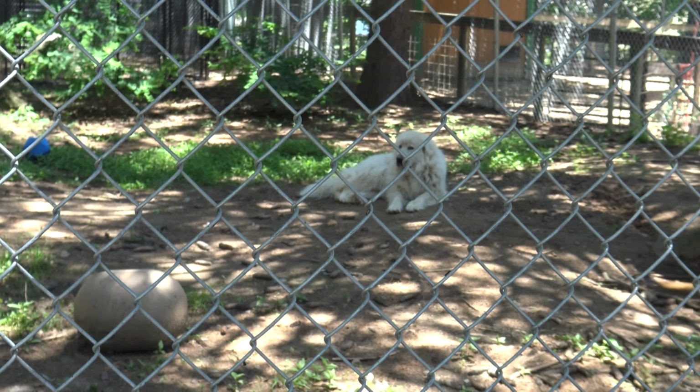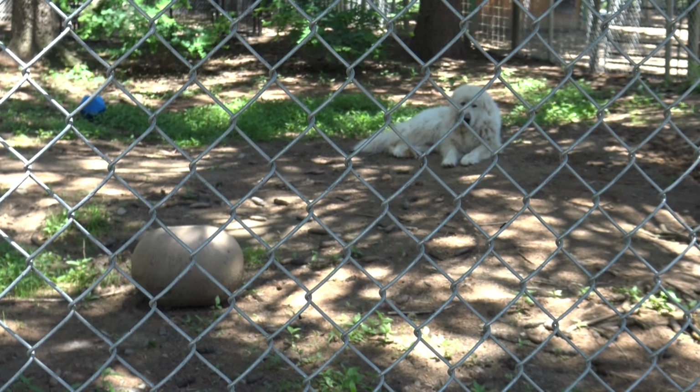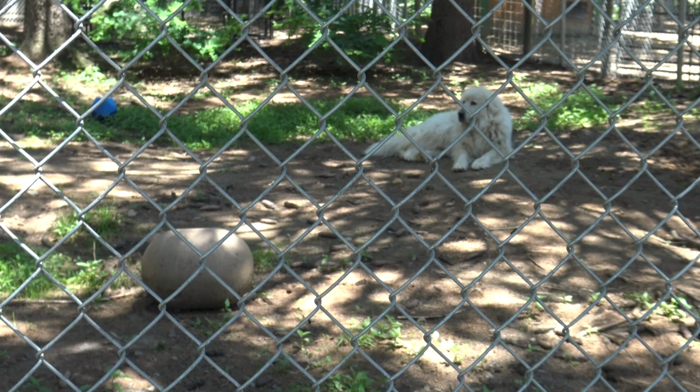You may be wondering, that wolf looks weird. Well, that's because it's not a wolf, it's a Pyrenees mountain dog.